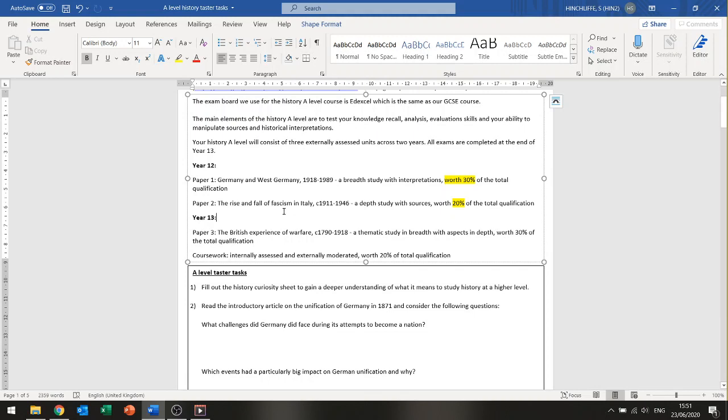Paper 2 is the rise and fall of fascism in Italy. It starts in 1911 when Italy was a liberal state, and then the impact of the First World War and how Italy, under the leadership of Benito Mussolini, became a fascist dictatorship and allied with Nazi Germany. The Italy paper exam is an hour and 30 minutes. It's 2 questions, and one of the questions is sources. Okay.